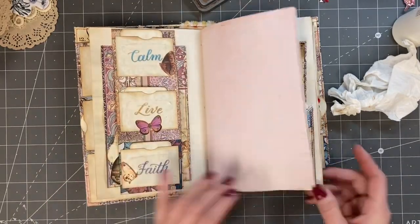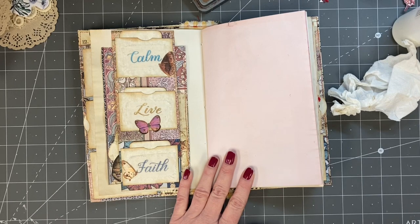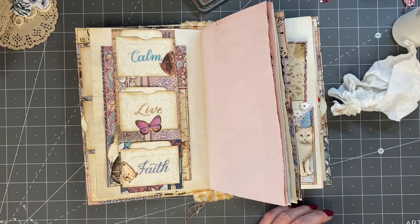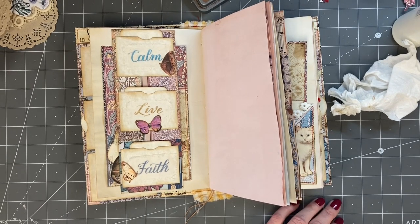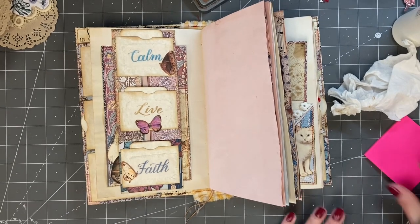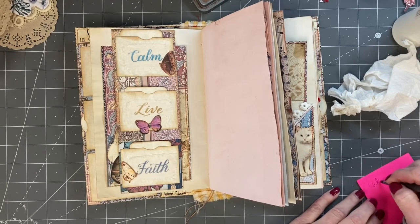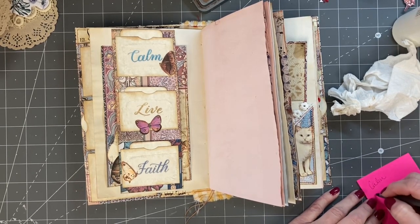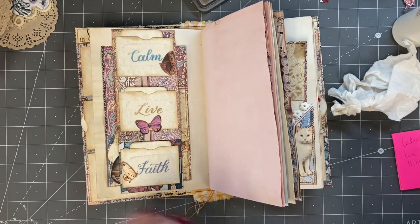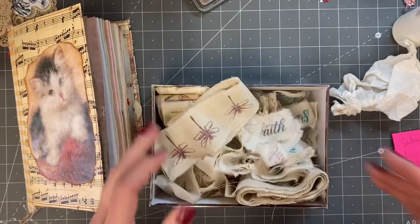All right, so here I've already used, and I better write it down because you know what happens when I don't write stuff down. It gets lost. Oh, just totally dropped my paper. Oh, comedy hour, I tell you. All right, so we have calm, live, and faith.